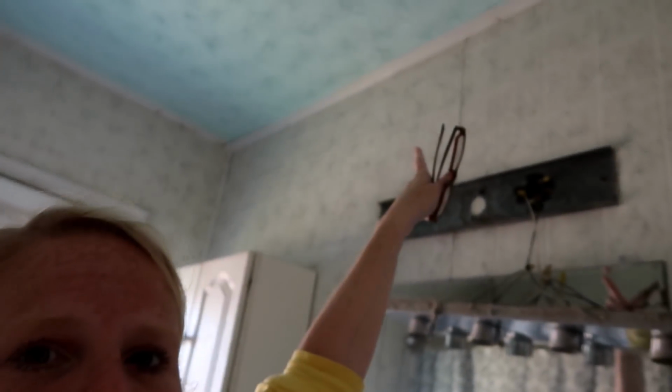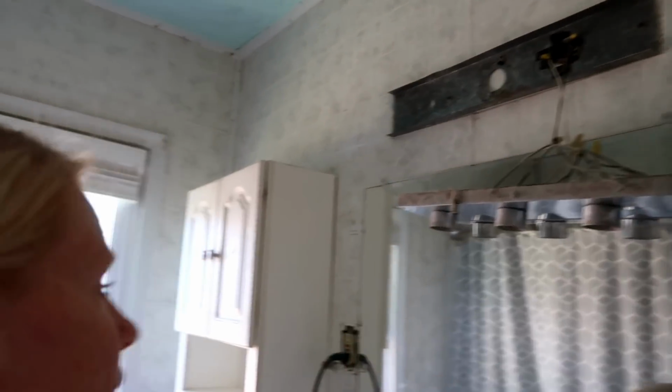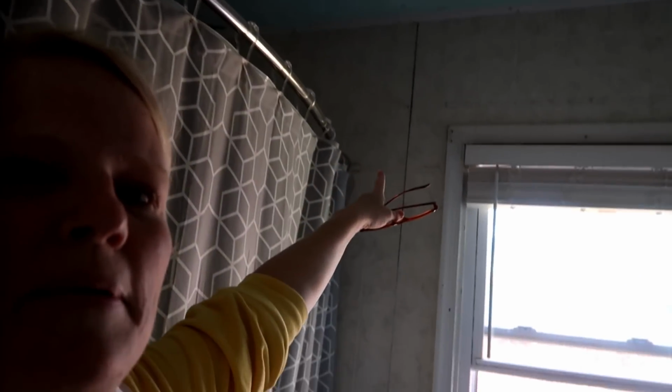Some of the seams, like that up there, are showing. This one's really bad up here. So I bought some caulk, and after I clean everything, I'm going to caulk and let that dry before I paint. Okay, so I couldn't finish around the light because Marion has to take that down.